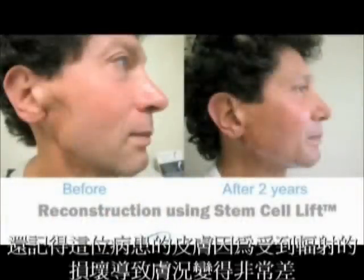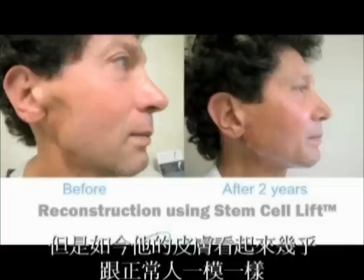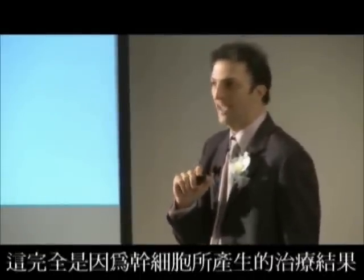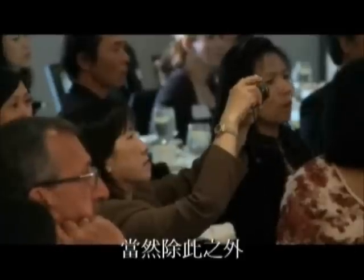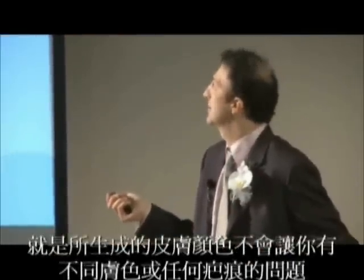His skin was very damaged by the radiation. It looked terrible. His skin, you can't see it in the pictures very well, but his skin looks almost normal because of the stem cell treatments. That you could not get with any reconstructive surgery. You can use it on all skin colors. You don't have to worry about discoloration. You don't have to worry about any of the issues of keloids.